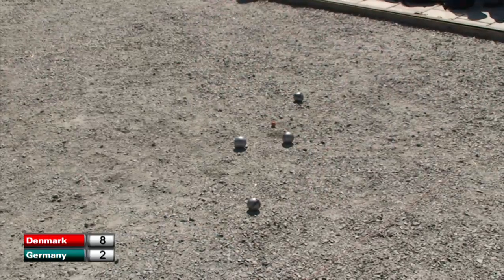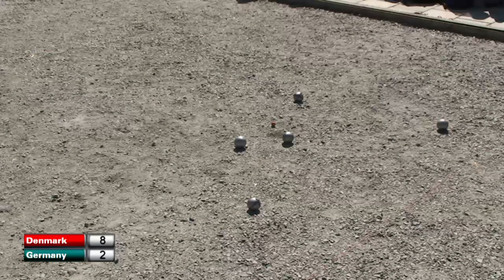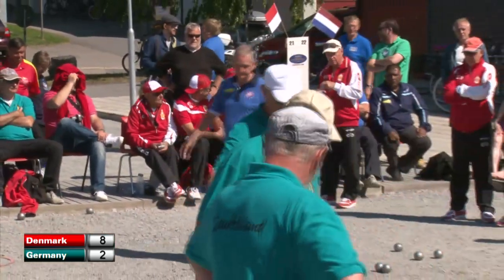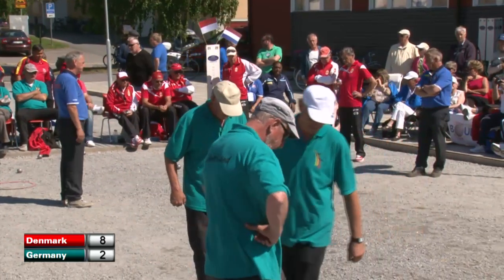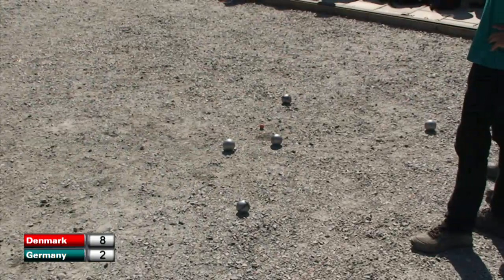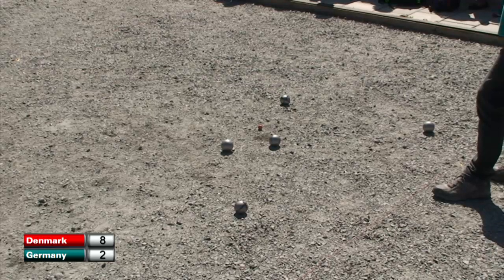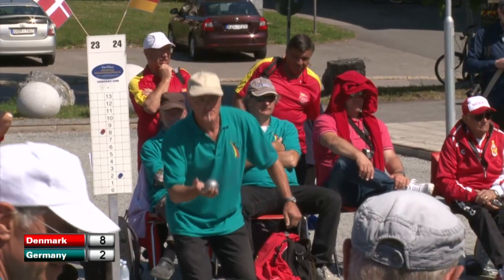Germany switched to pointing Helmut. Points wide to the right, a little bit long. It's tricky landing spots here, you have to find the right place to land when you throw the boule, otherwise it bounces off. Now Germany will play their last boule this round by Peter.